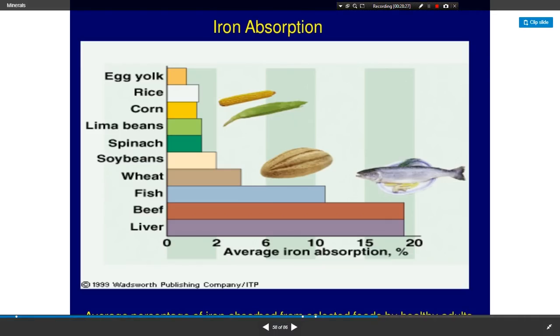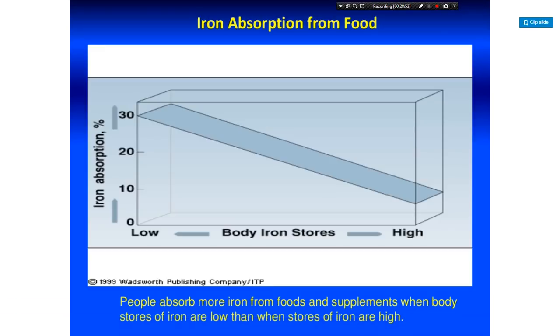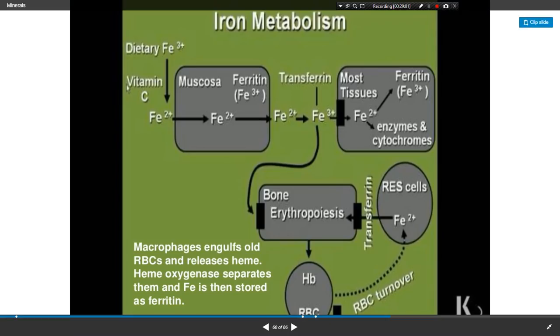Iron absorption from rice, corn, green beans, spinach, soybeans, wheat, fish, beef, and other foods. So these are the average iron absorption values in our daily routines, that is iron absorption from food. Body iron stores low and high: this is the structure of iron absorption. More iron is absorbed from food and supplements when body stores of iron are low. And the next is iron metabolism.